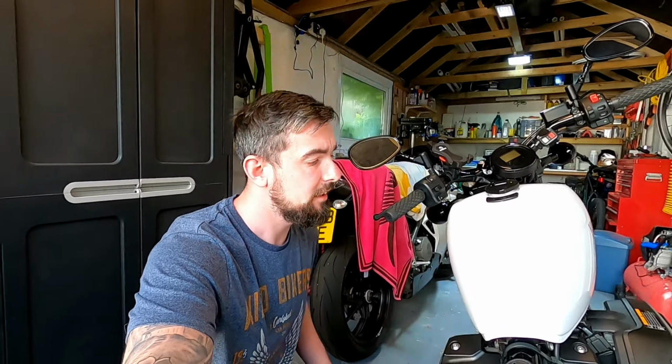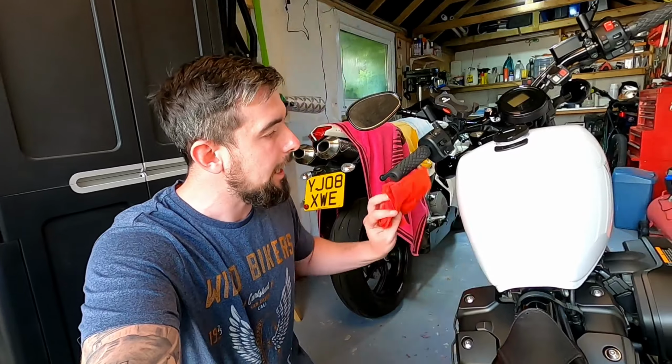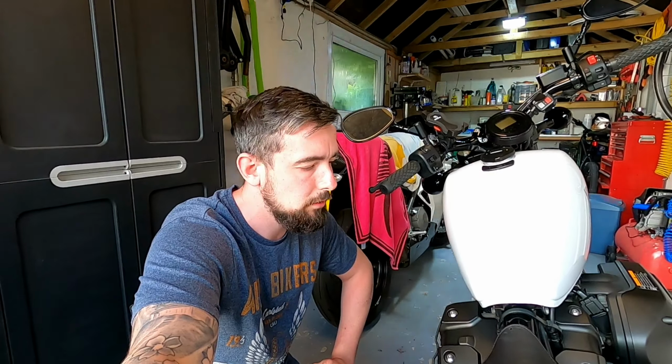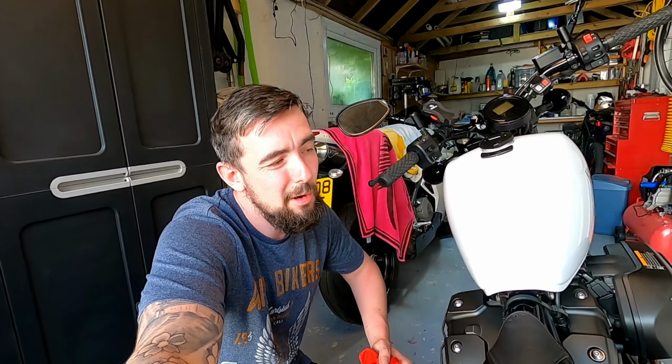Another one for me is probably what a lot of Bolt riders will agree on, and that's the fuel range. I can't remember off the top of my head if it's an 11 or a 12 litre tank. I'll quickly put a little clip up there, but my guess is it's an 11. And out of this, you get about 120 miles before the fuel light comes on. Now that depends on how fast you ride, how wide open you've got that throttle, and whether you're giving a few little blips along the way.